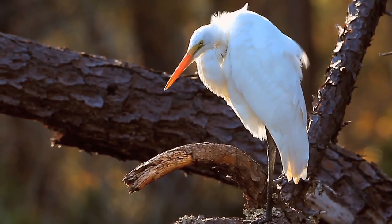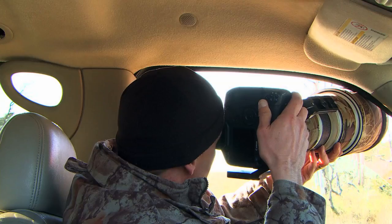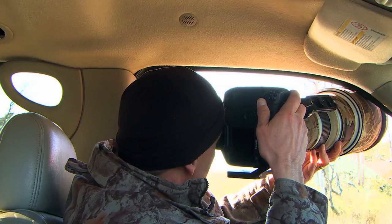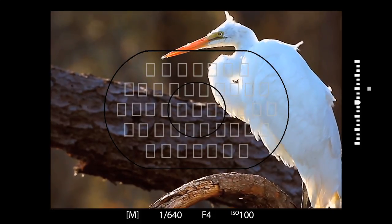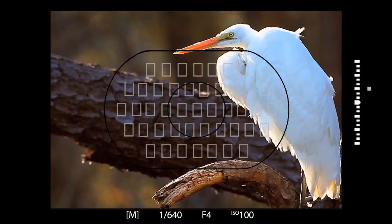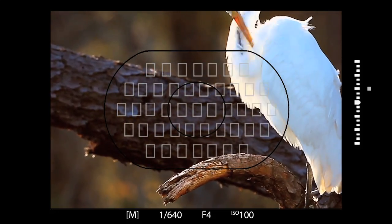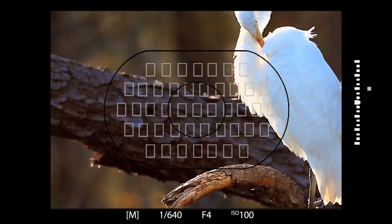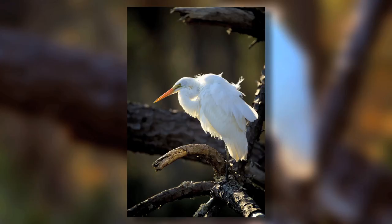All right, we got a nice great egret here on the side of the road. He's backlit. This is a really, really pretty situation we got here. And my exposure right now is 1/640th of a second shutter speed at an aperture of f4. And my ISO is at 100 because we got plenty of light. And then I'm going to open up a full stop and maybe a stop and a third. So this is working out really nice. The bird looks like it's just glowing.